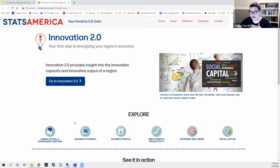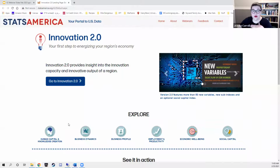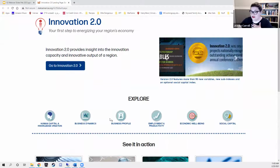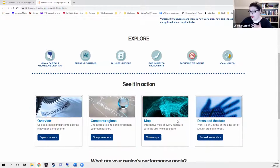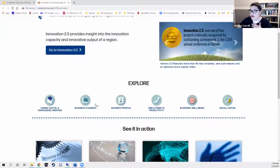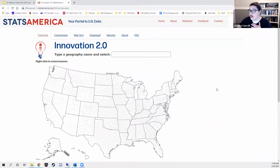So this is the landing page for the Innovation 2.0 tool. From this page, you can explore the tool a little. These are those 5 main indexes, and you can click on any of these to see a breakdown of the components. You can also access each part of the tool from this page. But what I want to do today is simply take you straight into the tool. So I'm just going to click on Go to Innovation 2.0.